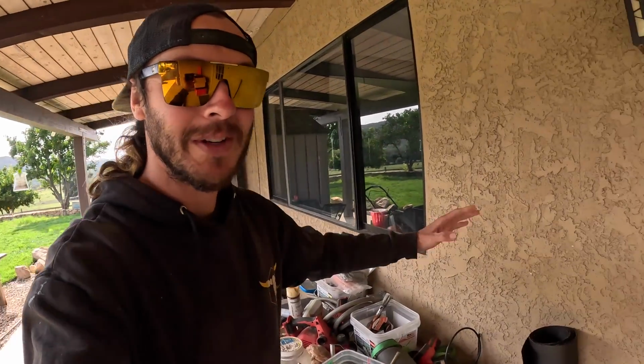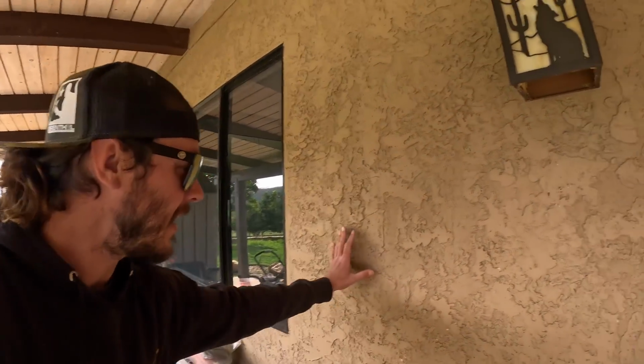Some people like skip trowel. I prefer sand finish. To me, it just looks cleaner, and you don't get a bunch of cobwebs. You don't get a bunch of dirt and dust when it starts to blow all the dust and stuff through the property. It collects in all of these ridges. You know, thankfully, they painted the house the color of the dirt, so you don't notice it as much.